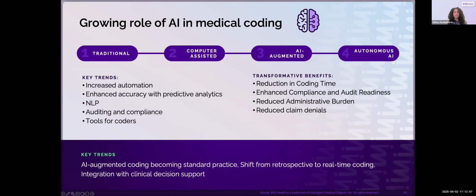Continuing on that trend, this slide is meant to illustrate the journey of medical coding technology and where we're headed in the coming years. So we're seeing a clear progression through maybe four stages. First, the traditional manual coding, which has been the standard for decades. Second, computer-assisted coding, which provides basic automation, but still requires significant human oversight. And third, AI-augmented coding, which is where we are now, where artificial intelligence works alongside human coders to enhance productivity and accuracy, or at least this is where we're seeing people starting to move. And finally, the emerging frontier of autonomous AI systems that can handle routine coding with minimal human intervention, which is very much a future state.